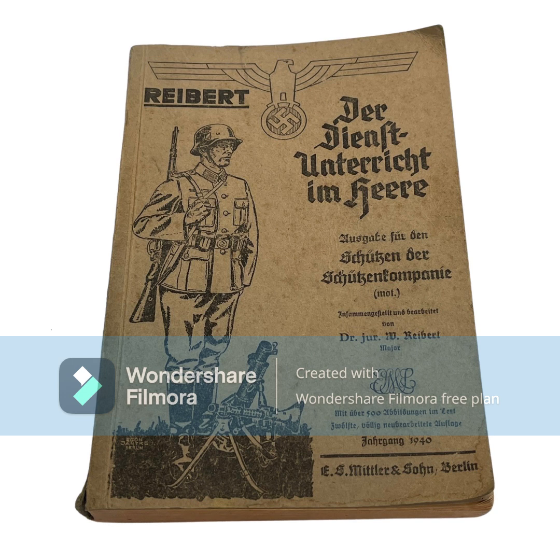So for our listeners who maybe haven't encountered Reibert before, can you give us a quick rundown? What exactly is this manual all about? Well, think of it as the ultimate field manual. Everything a German soldier needed to know, from the basics of handling a rifle to really complex maneuvers, all packed into this one book.